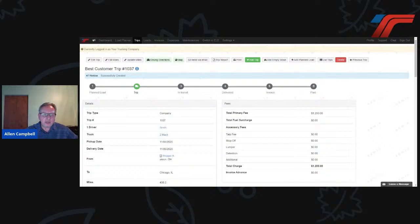Or even if you're doing it yourself, you know, it's still easier. You're in the mill and they sign your bills, you can take a picture of it, and then when you get in the truck later and you get on your laptop, everything's already there. You don't have to screw around with it. It's just so much easier.